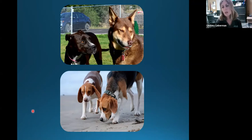Again, it depends on the context, it depends on the dog, but this is also something that you can manufacture for your own dog. If you're out on a walk and a dog is staring your dog down and your dog is not psyched about that, you can drop treats on the ground to give your dog an excuse to look away, to give your dog an excuse to break eye contact.